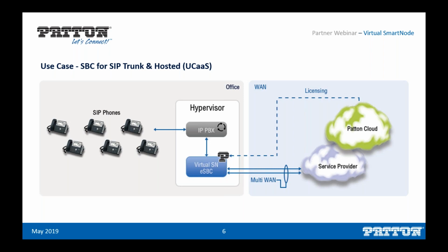And also another thing here, as you can see, we support multi-WAN access link termination, which allows for switching from one link to the other for survivability reasons, but also for load sharing. There is a lot of benefits with that. Talking about the IP PBXs, as you probably have seen, we've recently done the validation with Skype for Business. So that's also a nice use case where the Virtual SmartNode acting as an ESBC can be used. And again, we support Microsoft Hyper-V, which will work very well in a Skype for Business Microsoft environment.